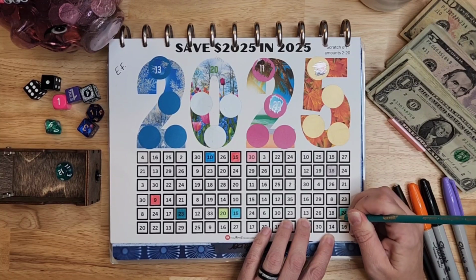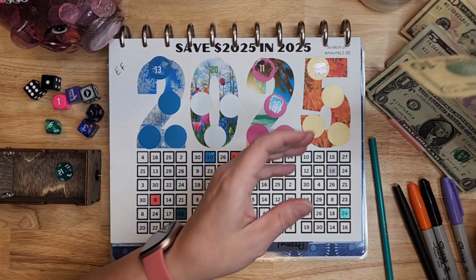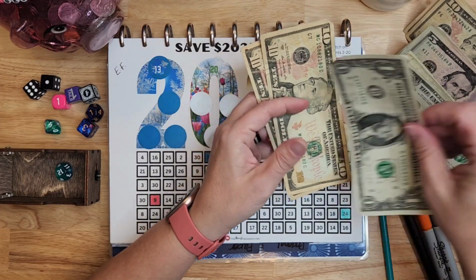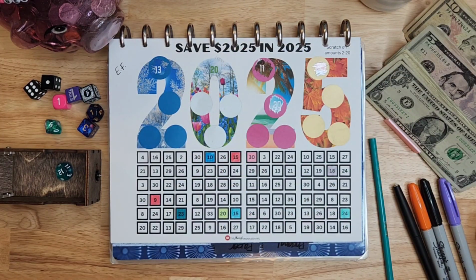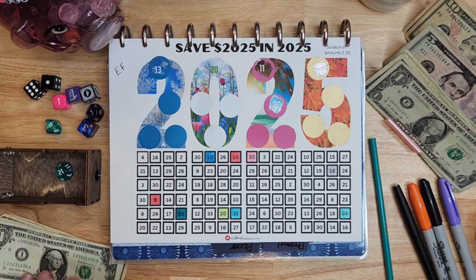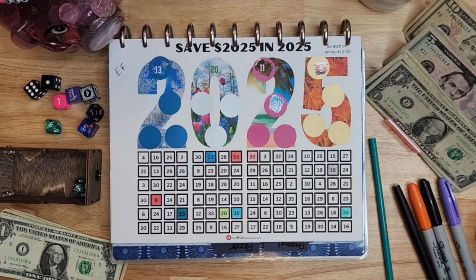And this, of course, is going into our emergency fund, and we are already ahead of the game. So we've got 20, 1, 2, 3, and 4. And then we need to roll one more time. And we got a 3, so we've got a scratch.